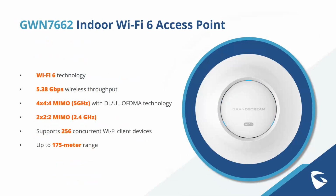And then finally, the last one of the Wi-Fi 6 category that we have is brand new, actually, just launched within the last couple weeks. So this is the GWN 7662, and it sits right between the 7660 and the 7664. So this is going to be a hybrid access point. So you get 4x4 technology on the 5 gigahertz band and 2x2 on the 2.4 gigahertz. So you get a little bit of both technologies. You get more 4x4 without having to pay for a full 4x4. So it is going to be a little bit cheaper than what you get with the 7664.